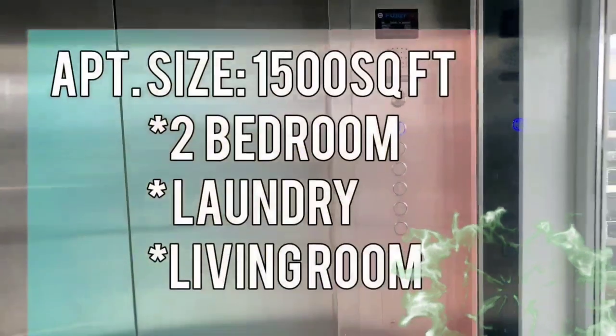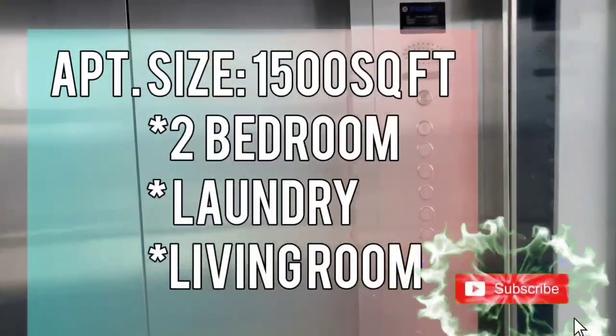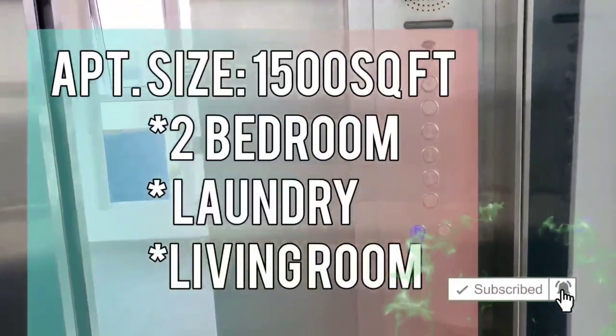And for those of you who are interested, the size of the apartment is 1,500 square feet. It's really big and it's 2-bedroom.